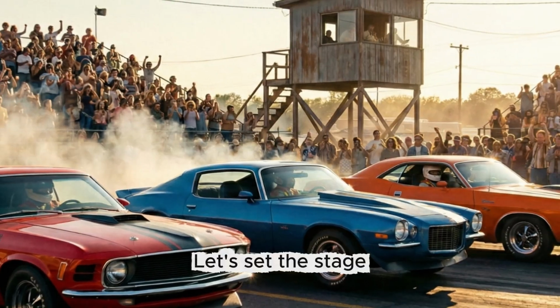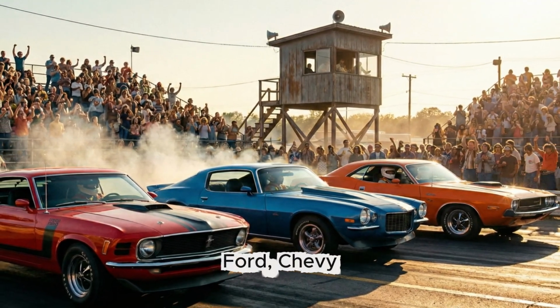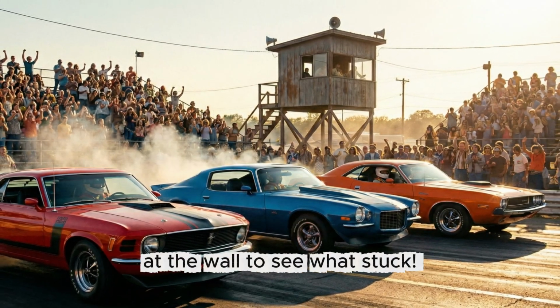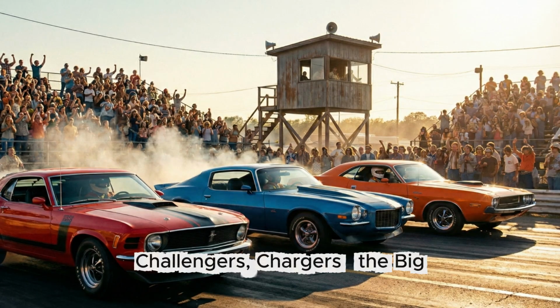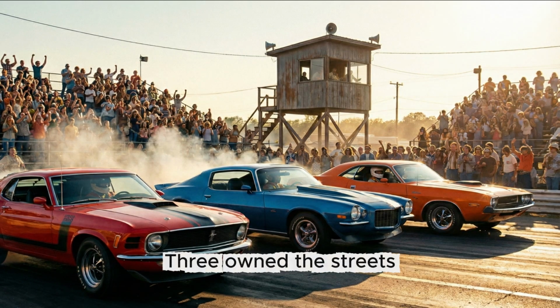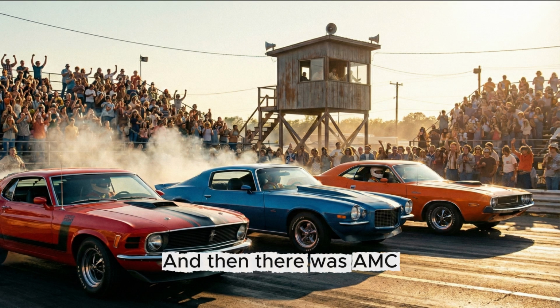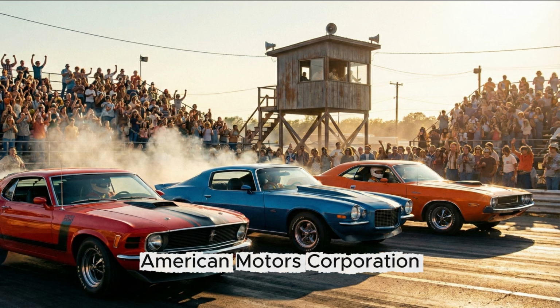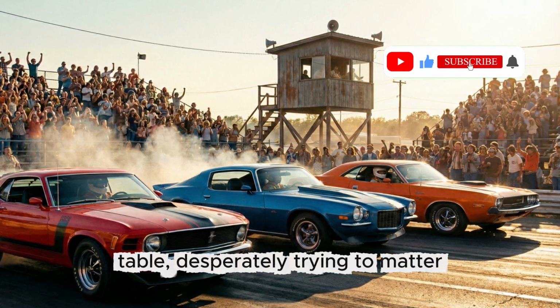Let's set the stage. By 1970, the muscle car wars were at their absolute peak. Ford, Chevy, and Dodge were throwing everything at the wall to see what stuck. Mustangs, Camaros, Challengers, Chargers. The big three owned the streets, the drag strips, and the American imagination. And then there was AMC, American Motors Corporation, the awkward kid at the cool kids table, desperately trying to matter.